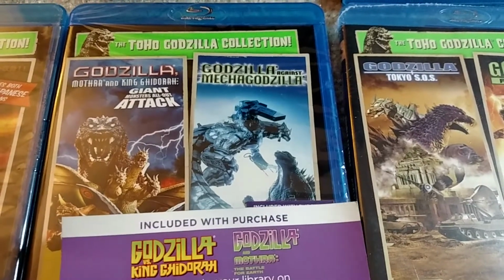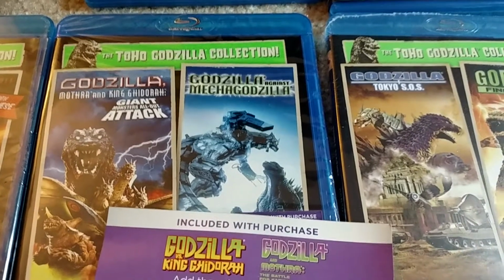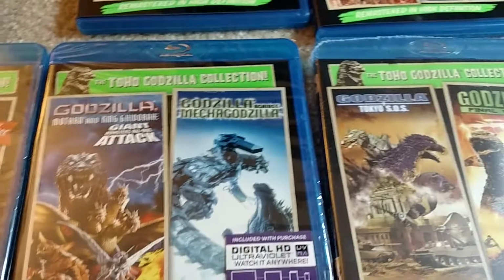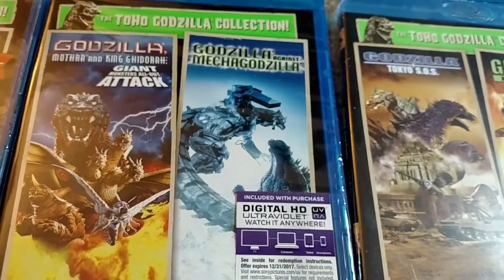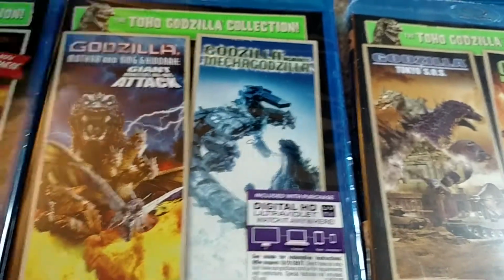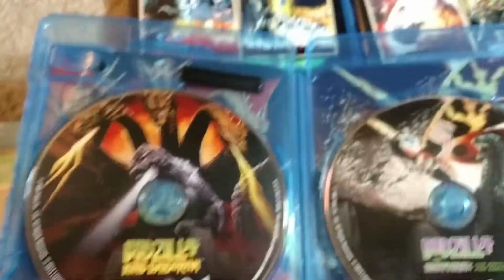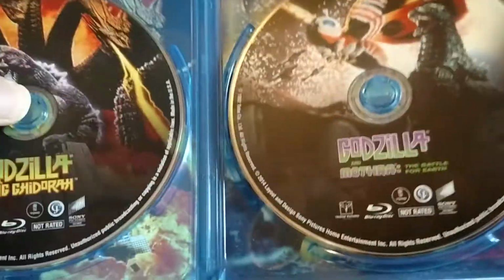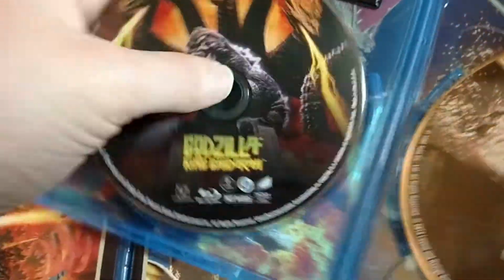So I think each one of these will have that. And you get both movies with a single code that's down below on the insert. So you can't, like, give out one movie or the other. But the one code gets you both. So here's the inside of the first release. And these also have cool artwork on the inside here. The artwork appears to just be what's on the disc, I think.